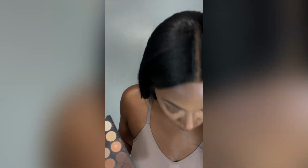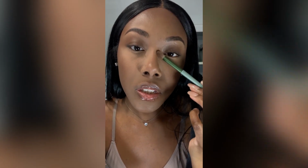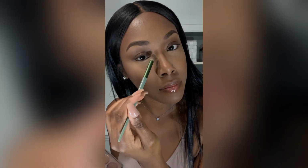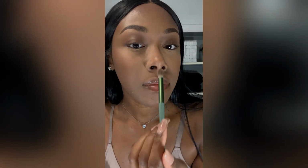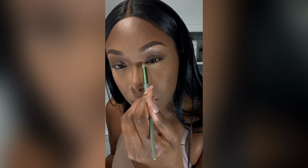This is optional. I do it every now and then when I'm feeling extra. I take a dark brown eyeshadow and I use that to lightly contour my nose. There is no right or wrong way to contour your nose. I like to just follow the natural shadows of my nose. So I just follow that, and I'm using the best tool ever, again, my fingers, to blend out the contour on my nose.